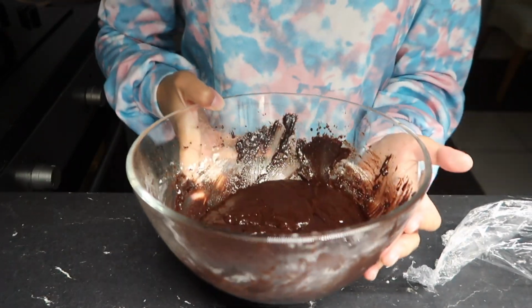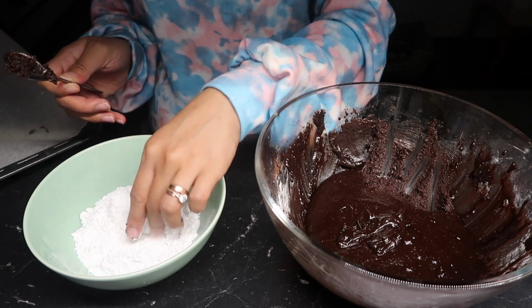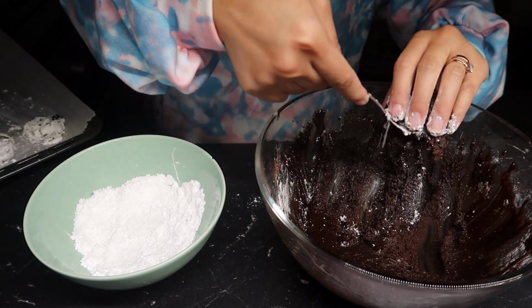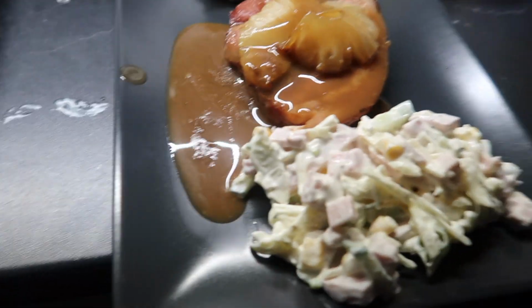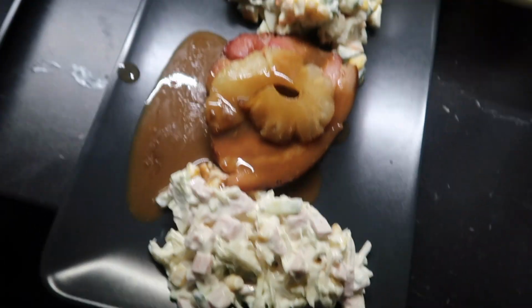4 hours later. I'm just gonna watch again the video, guys, because I'm not really sure if I did it correct. I think I did it correct. So for the crab salad and the ham and cabbage salad, it's already done. So this is the ham cabbage salad and the crab salad and with the meat and sauce. So yes, this is how it looks like, guys.